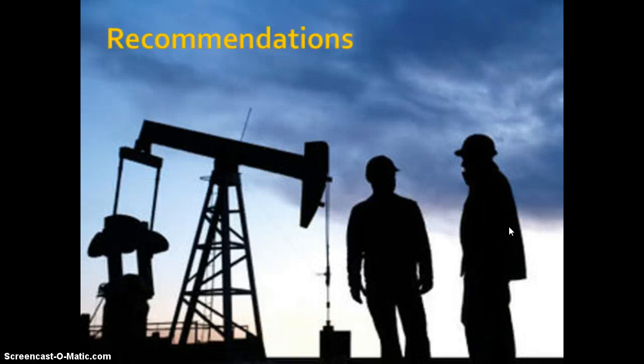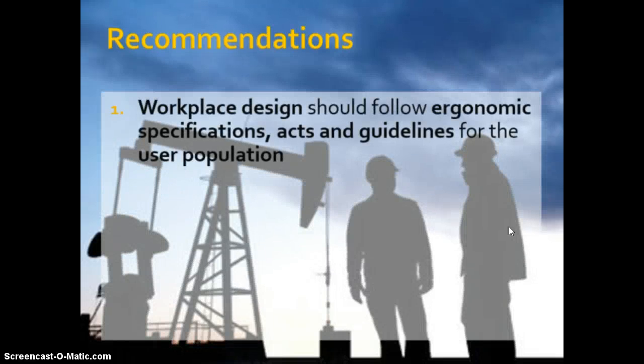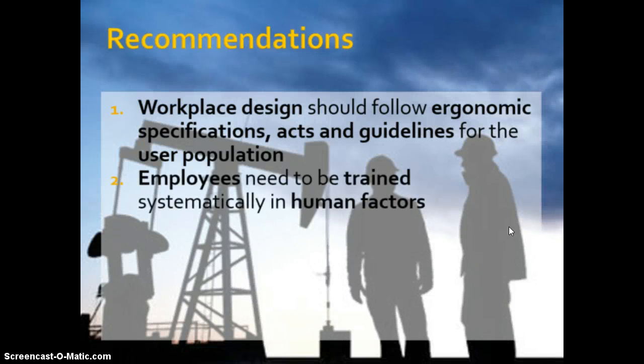Examples of ergonomic solutions pertinent to the oil and gas industry include workplace design following ergonomic specs, acts and guidelines for the used population. Employees, including non-operational staff, i.e. managers, need to be trained systematically in human factors in order to improve occupational health and safety, which leads to improved human performance.